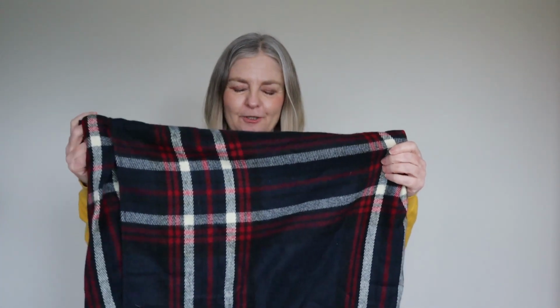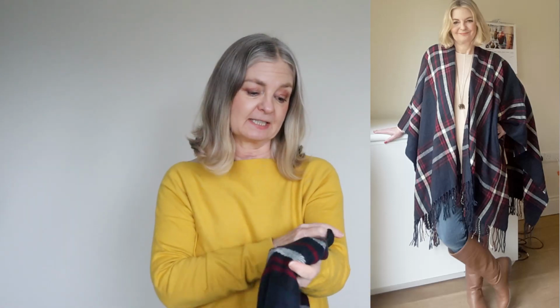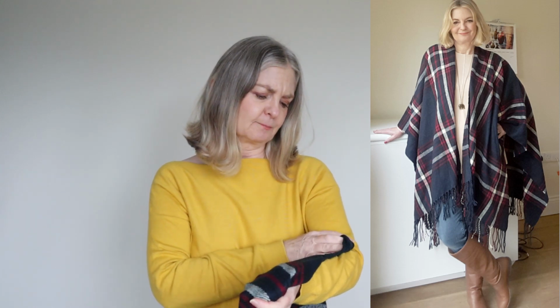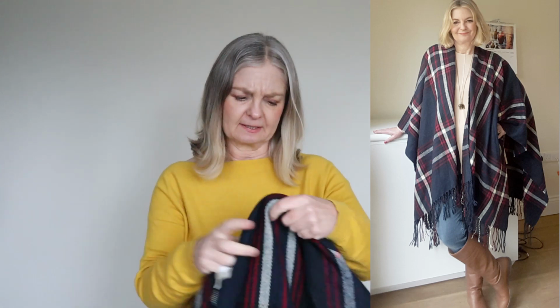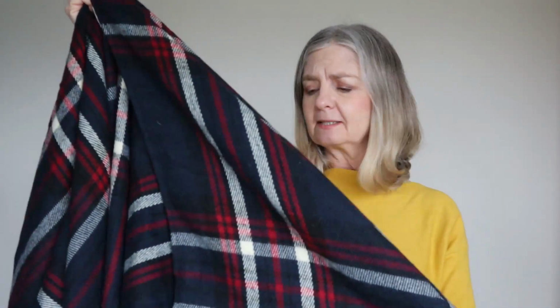I've got here a poncho cape you haven't seen yet. Because you haven't seen it yet and I haven't worn it for a number of years, this is one I got from QVC, and I think it's a brand called Pia or something like that. But yeah, it's just a big plaid navy cape. Gonna try to find some ways of wearing this.